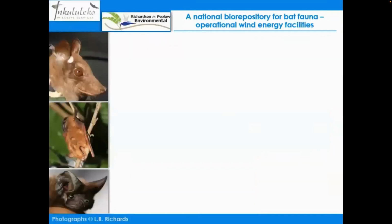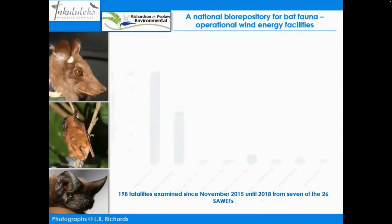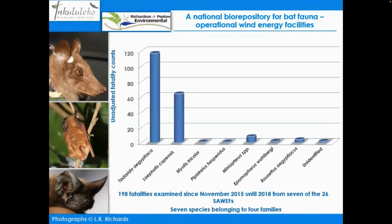The museum, in collaboration with SABAA, Nkululeko Wildlife Service, and Richardson and Peplow Environmental, initiated a pilot study examining trends amongst almost 200 bat fatalities donated to the museum between 2015 to 2018. These bat carcasses emanated from 7 of the then 26 operational wind energy facilities. We found 7 species belonging to 4 families.